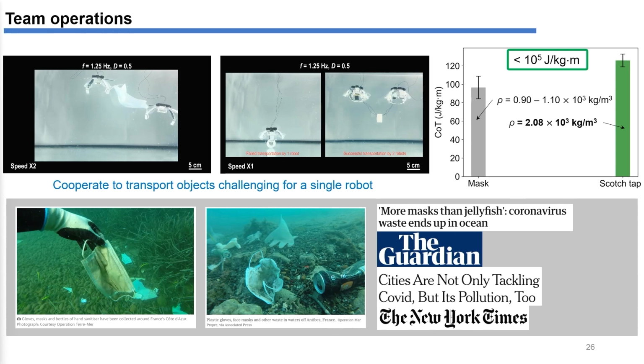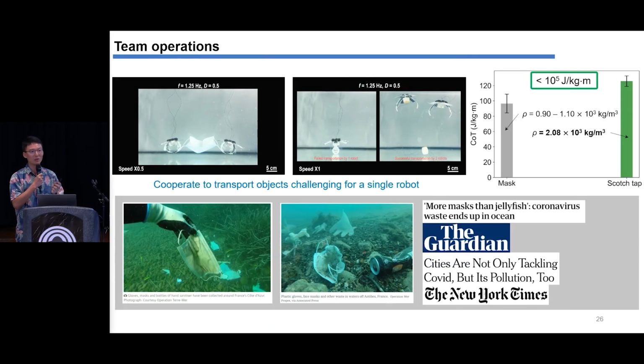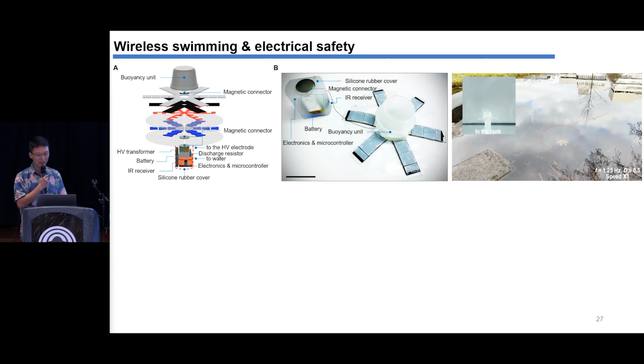Of course, so far this is still a lab-based prototype. There are still a lot of engineering questions we need to tackle. But eventually, we hope to work with stakeholders from different parties to translate this technology for real-world remediation purposes, especially in this post-pandemic era, where you can see a lot of medical waste starting to invade our precious ecosystem. The final thing is that we are making the robot wireless so it can swim outdoors, and this is still ongoing work.